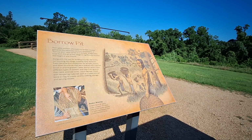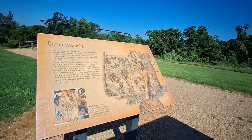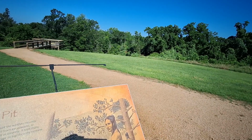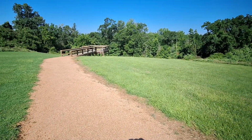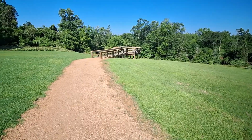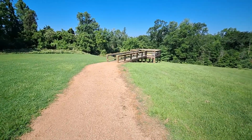This talks about how the Caddo workers who built the mounds gathered the necessary soil from excavations or pits and carried it in baskets. It says it took many trips from the pit to the village to significantly increase the height of any mound. So I'm going to go walk over here to this bridge and see the pit that they dug the soil to build the mounds up. Let's go see it.